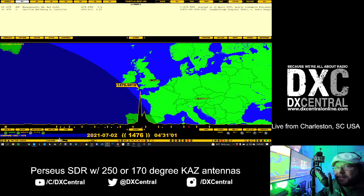Anything is possible, but it's highly unlikely that either of these two stations would be the station that I'm hearing on 1476 for a couple of reasons. One, they're north of my beam width of my antenna, which doesn't put them out of the realm of possibility, but the further away you get from the center of that beam width, the more power you're going to need and the more signal you're going to need to get into that CAS antenna.